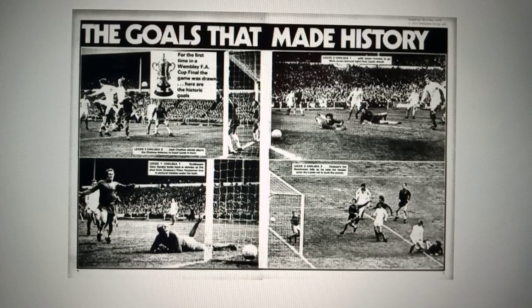Chelsea and Leeds were two of the top teams at the time. During the 1969-1970 season, Leeds United had finished runners-up in the league and Chelsea had finished third. This was a clash of football contrasts. Chelsea were regarded as the flamboyant Southerners and Leeds United were regarded as the uncompromising Northerners.